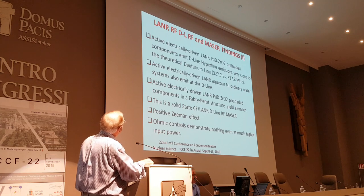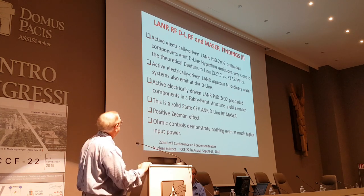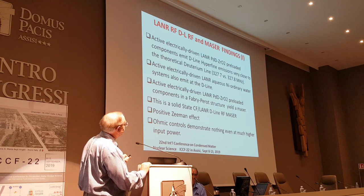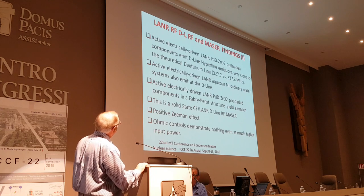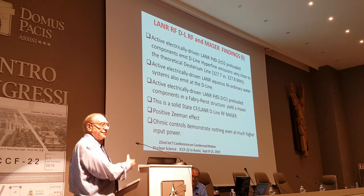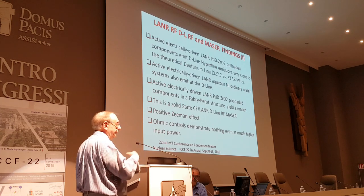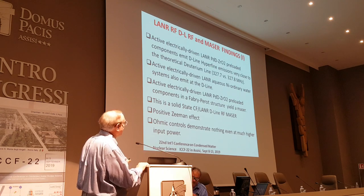The important points: electrically driven, active cold fusion devices emit at 327.7. This is the deuterium line, slightly lower. Ordinary water systems with nickel also emit. We couldn't get the big device into the Fabry-Perot structure, and we'll need some money to make a bigger one. So this is the first solid-state cold fusion maser that has been made.